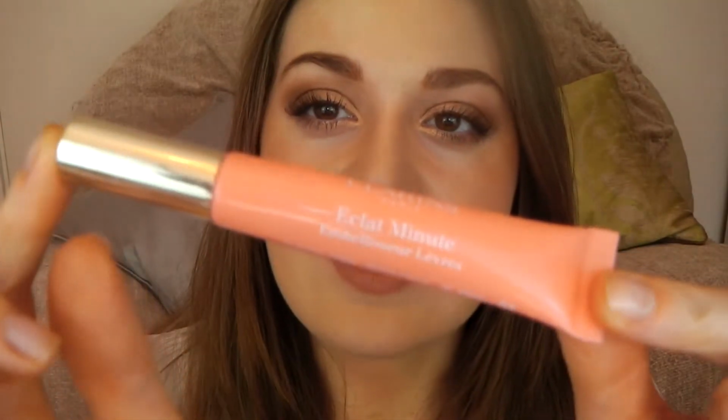I'm just making sure that that's rubbed in. I don't want it to be too harsh at all. There we go. And then just to give it a nice glossy sheen, I'm using the Clarins Instant Light Perfector lip gloss slash balms, and this is just a really pretty pink.